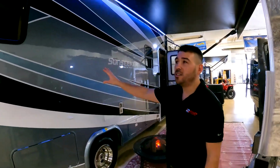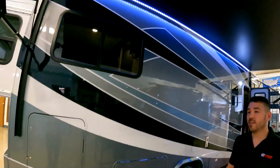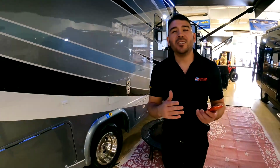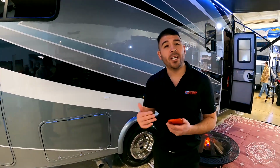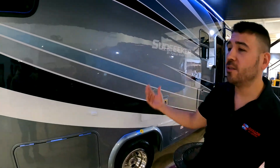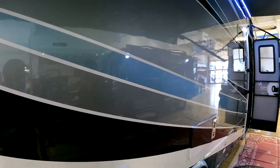You'll notice this Sunseeker full body paint. I mean, it looks great going down. These are not decals, these are not stickers, so over the years that's going to give you more longevity in your RV. Decals and stickers eventually crack. They eventually shrivel up a little bit due to the sun. No matter how good of a sticker it is, it will eventually do that. Full paint, like you see on this Sunseeker, does not peel. It doesn't crack like stickers do.